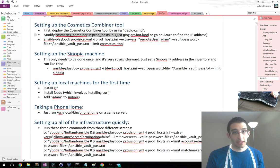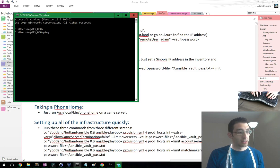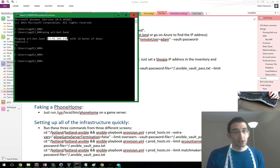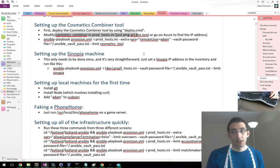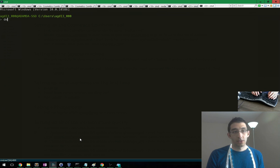Then modify this in prod host. Just ping art.bot.land to find the IP address. So get the IP address, then put that in prod host. So Debian1.